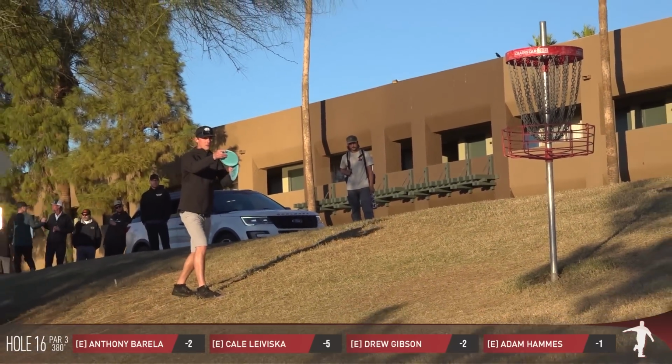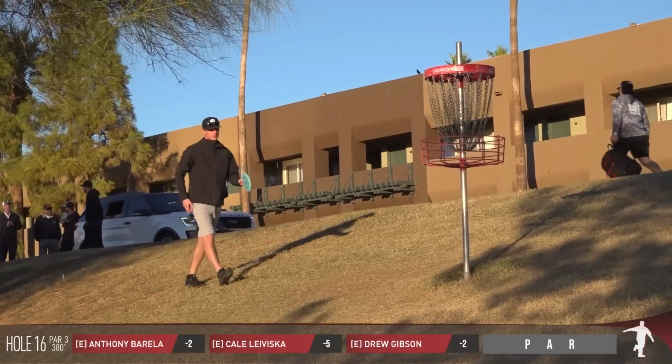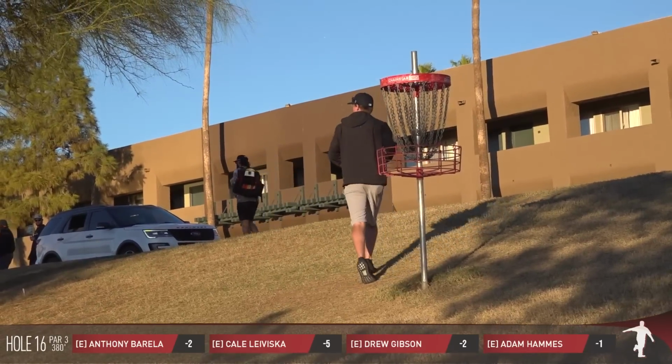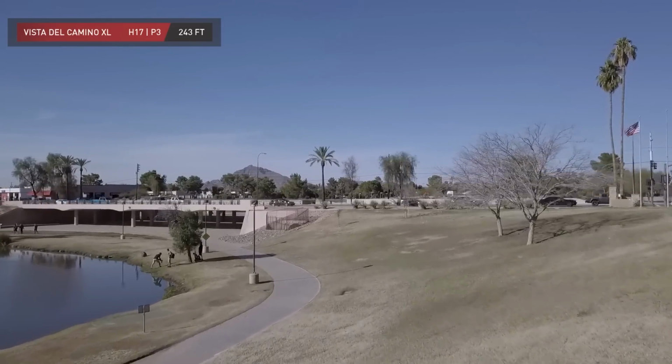As you can see, Drew is ready to simply putt from where he was last in bounds, which 9 times out of 10 is going to be the better shot or the better option. But once in a while, depending on the situation, it's a little bit better to go from where you previously threw from. So he's going to walk away with the bogey, and we're going to head over to hole 17.